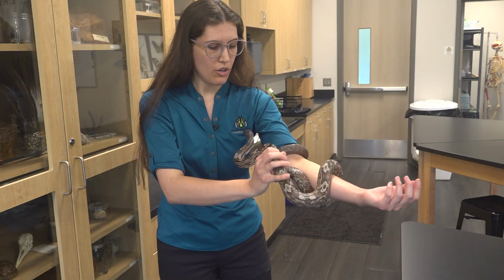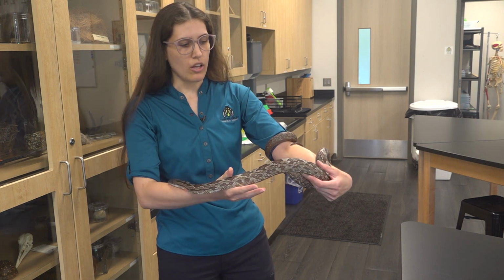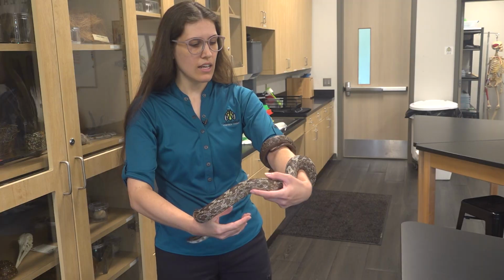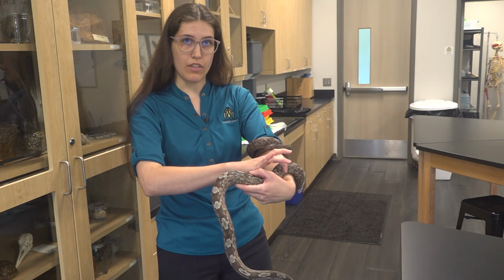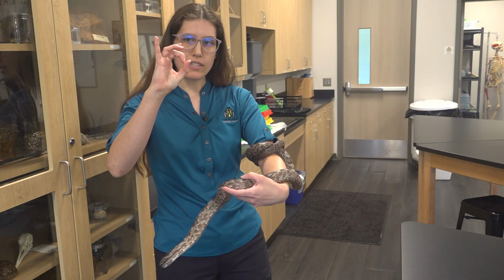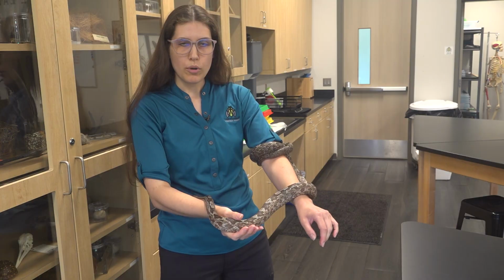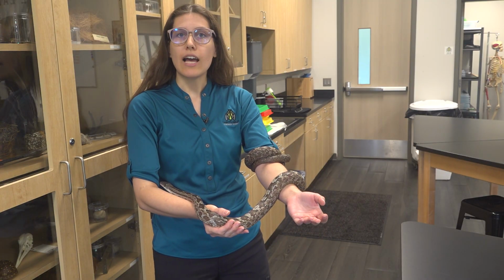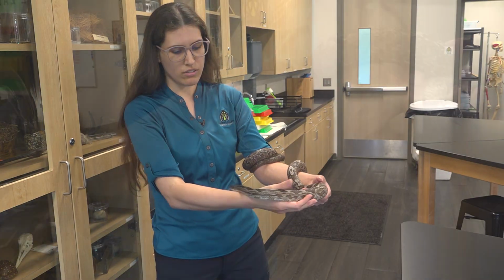So they are mainly going to eat things like small mice, small birds. They will also eat eggs. The general rule of thumb with snakes is they're going to eat something that is about the widest thickness of their body. So something about this big is going to be what Miss Gray eats. And they do eat birds and eggs because gray rat snakes love climbing, so you can find them in trees, and that's where they can find some good meals.